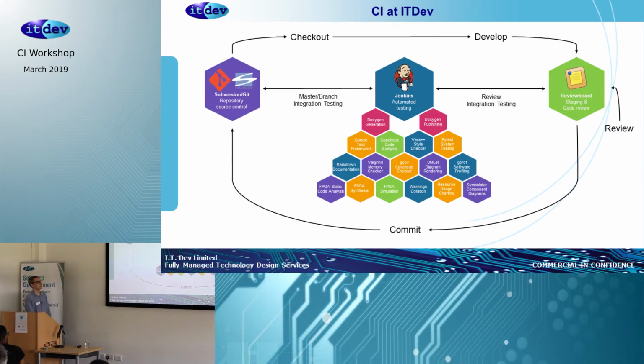So this is a brief overview of the tools that we use in our CI. At the centre of it we use Jenkins. We probably decided to use this over a decade ago, probably when it was Hudson.